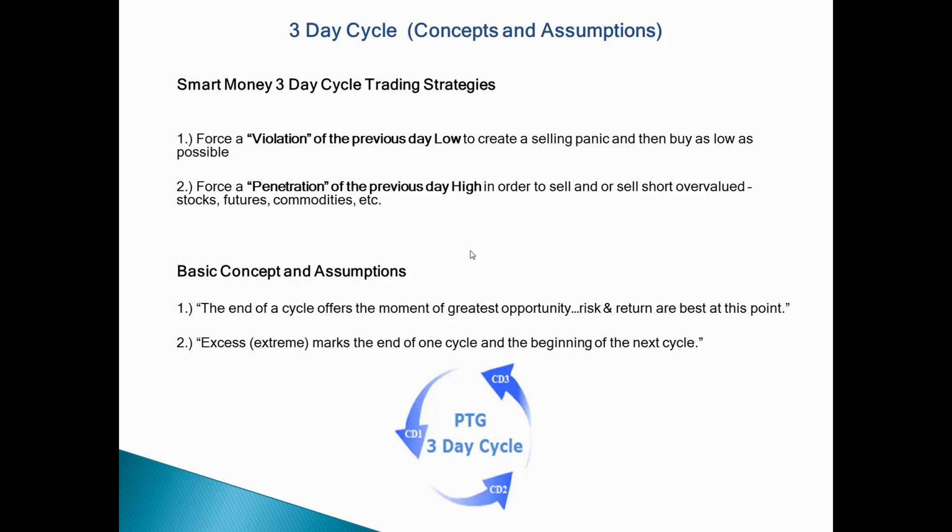And so a lot of times they force a violation of the prior low, whether it's an intraday low or a previous day's low, to try to attract sellers. In other words, you have a bunch of sell stops underneath the market, right? Let's go run those stops. Let's find out if there are some real sellers, because I want to buy them as cheaply as I can.